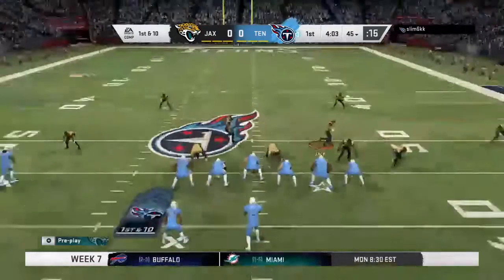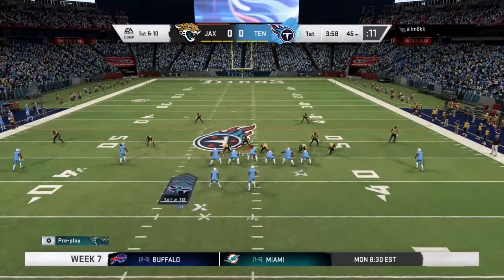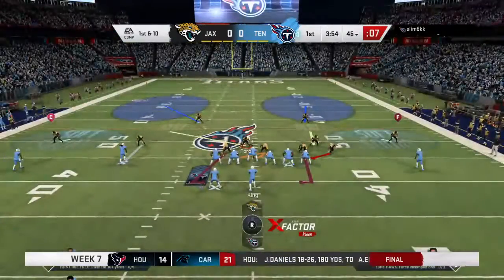Bang out! Hey, we got to get this stop here, D. Go! Mike 9! Hey, smoke him! Jack!